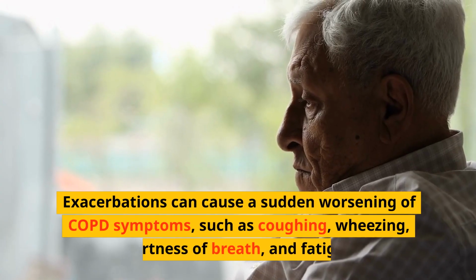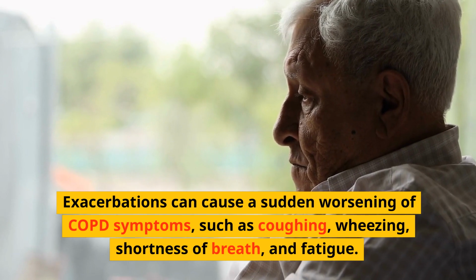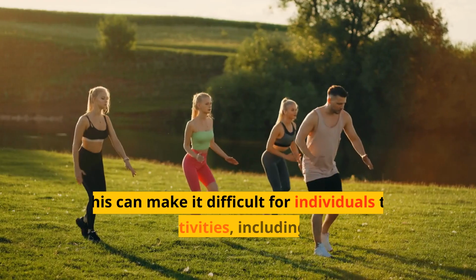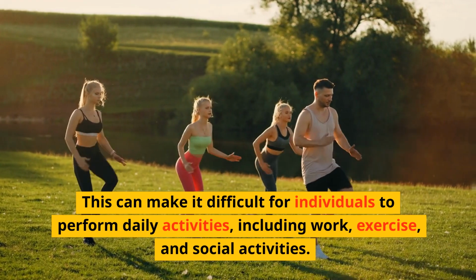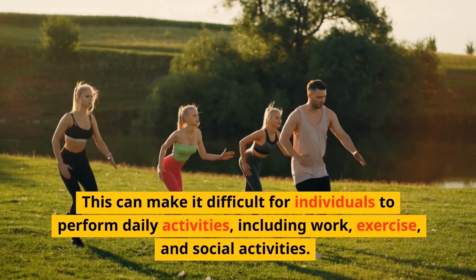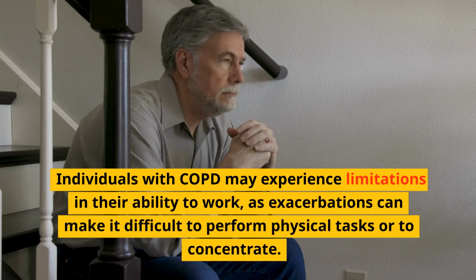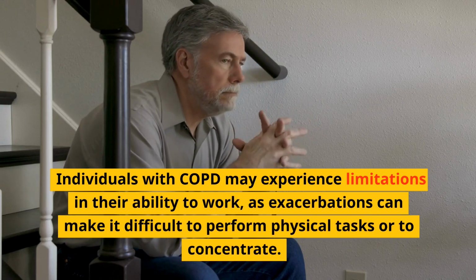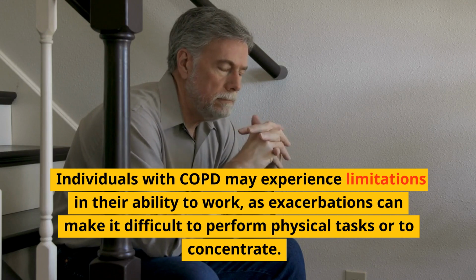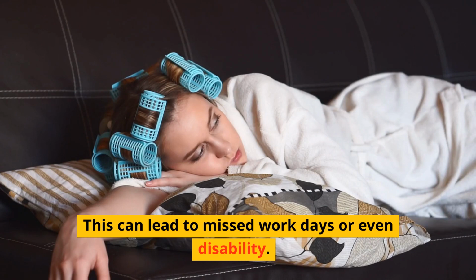Exacerbations can cause a sudden worsening of symptoms such as coughing, wheezing, shortness of breath, and fatigue. This can make it difficult for individuals to perform daily activities, including work, exercise, and social activities. Individuals with COPD may experience limitations in their ability to work, as exacerbations can make it difficult to perform physical tasks or to concentrate. This can lead to missed work days or even disability.